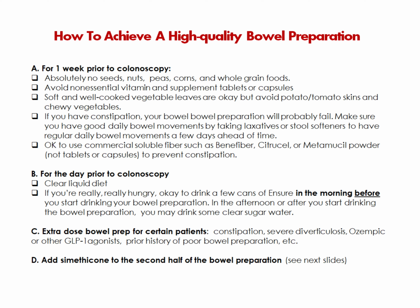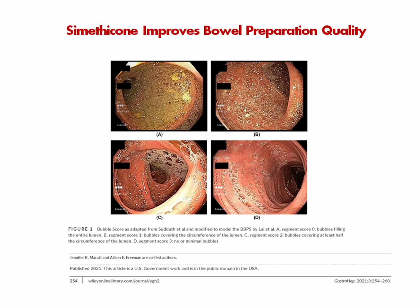You may also notice that we have added simethicone to the new bowel preparation regimens. This is based on recent studies showing improved adenomatous colon polyp detection rates. I'll explain how it works in the next slide. As you can see in this patient's colon, solid stools were eliminated successfully. Yet visualization was still poor due to the presence of gas bubbles covering the entire colon.